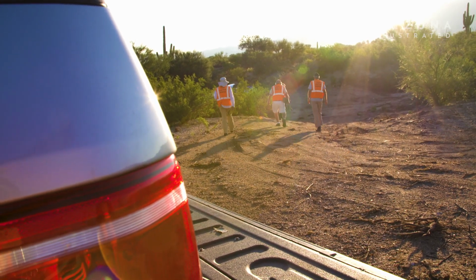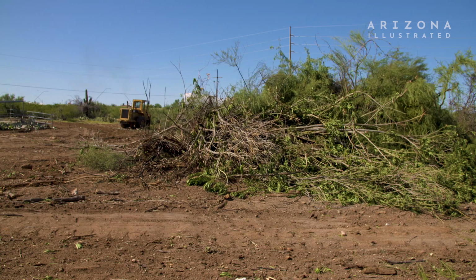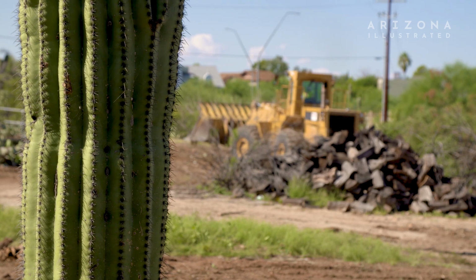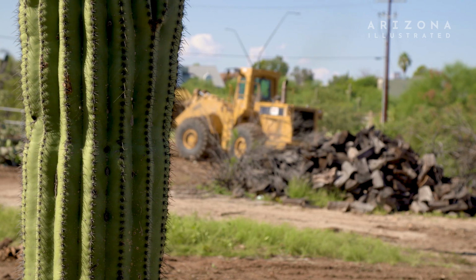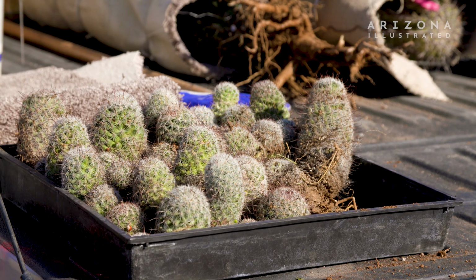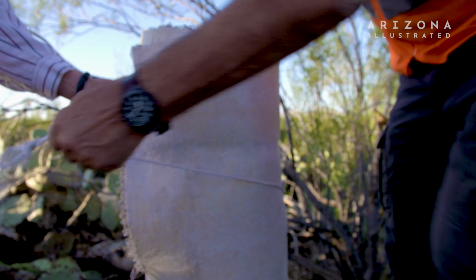When cactus people close their eyes and think about what heaven looks like, this is it. Starting in 1999, we started working with developers as they have an area that they want to develop into homes, schools, etc. They call upon us to come in prior to them doing any blading, and we rescue all the small plants, the plants that they would never consider taking out. We also take out any saguaros that they'll let us have.